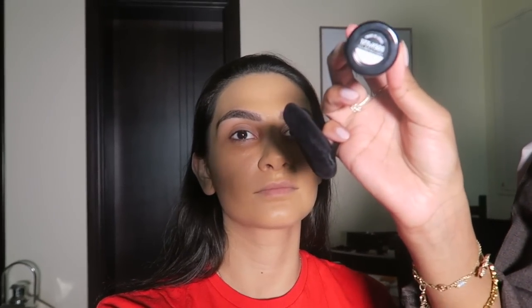Now I'm gonna contour. For contour, I'm gonna use 177. I don't know what the new numbers are for Makeup Forever, because I think they changed their numbers. See where your hairline is? It starts from here. I pulled it, meaning this is your cheekbone. I went above it, not on the cheekbones, above the cheekbones. And the other line was at the end of your eyebrows.